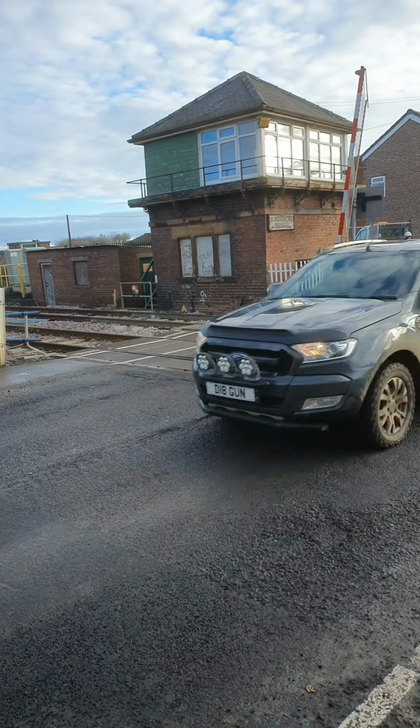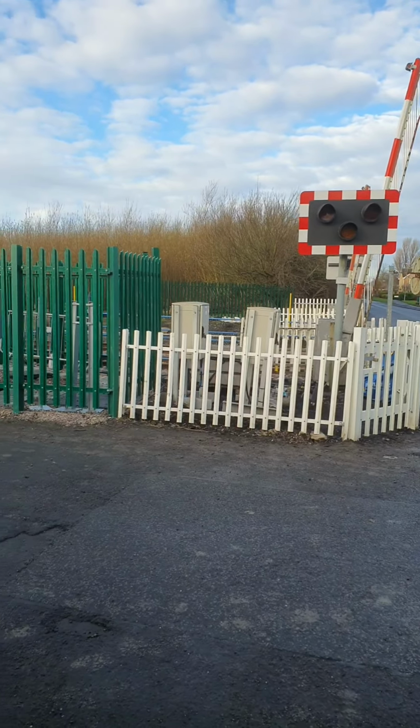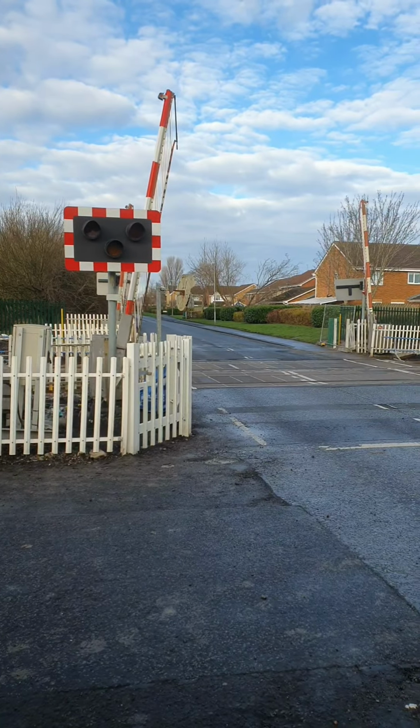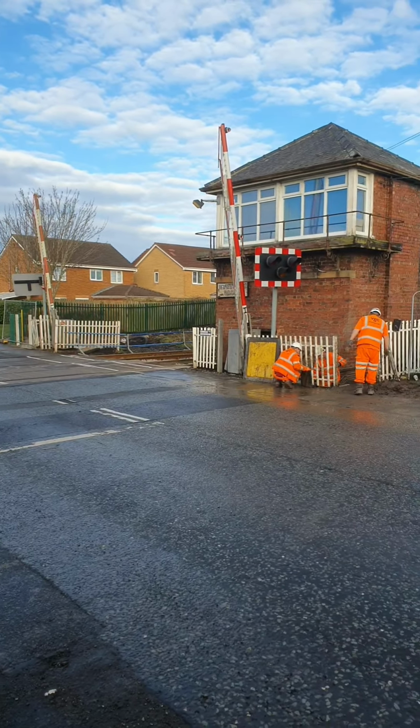Yep, and that's it from this angle also. All these lights are to be changed. Fencing's half done. New barriers to be installed.